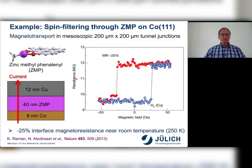A nice example has been shown by Raman et al. They measured magnetotransport in mesoscopic tunnel junctions, where they had an organic layer of relatively large thickness, 40 nanometers, made from zinc methylphenol molecules. The bottom electrode was cobalt, the top electrode copper, and that means this is not a conventional magnetic tunnel junction, because there is only one ferromagnetic electrode. Nevertheless, it was possible to measure magnetoresistance of up to 25% at almost room temperature.